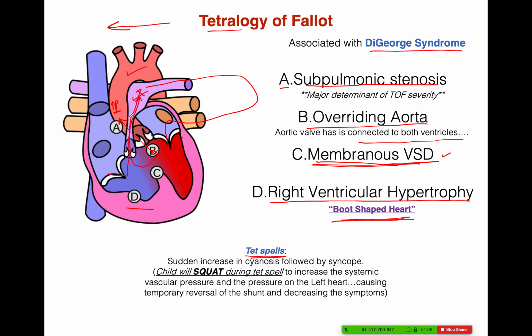And so really, by squatting down, we increase our systemic resistance. We increase the resistance in our aorta. By increasing the resistance in the aorta, it makes blood more likely to go to that pulmonary supply rather than going to the aorta, which is great because a lot of that blood is deoxygenated. Now that the child has squatted down for a little bit, that child has increased the amount of oxygenated blood in his entire system, and he can go on and continue playing, okay?